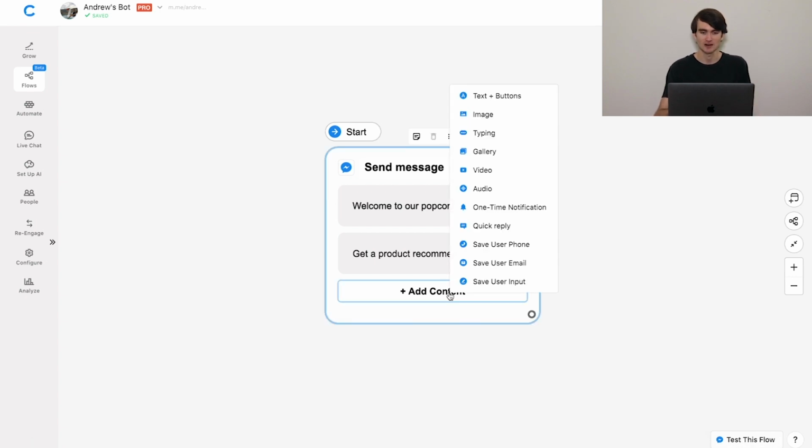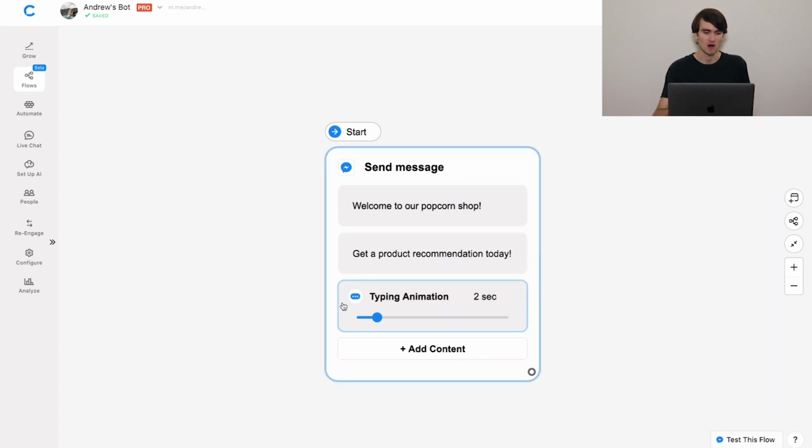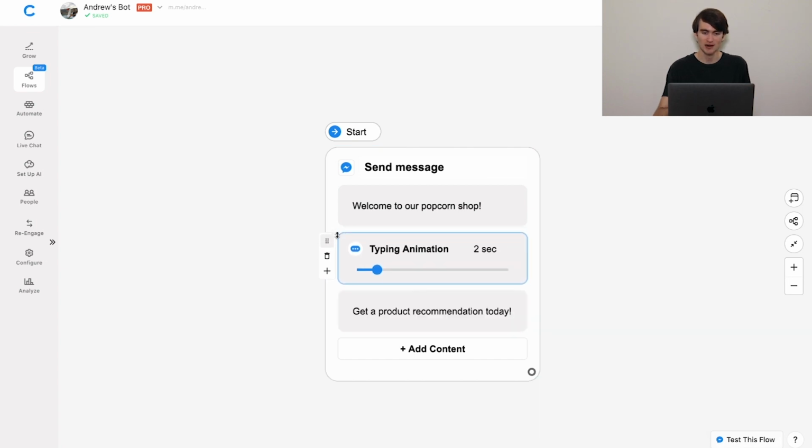So I click here to add content, I choose typing, I'll move it between the first and second block, and there we go. Now you'll notice that when I slide this around, there are no more decimal points, right? And this is great because now you don't have to worry about being super precise in how you move the slider. It's just more natural, more intuitive, more clean. So if I want to make this 1 second, I can do that. Super clean, super easy, super intuitive, and again, a big time saver. So those are the 3 new and improved plugins for Flow Builder, and that's it.